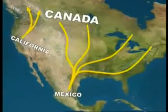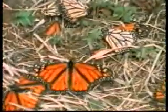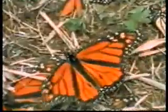They complete their journey and give birth to the generation that will ensure the continuation of their species. The new generation is the first of the year and will live about 1.5 months. Later come the second and the third generations. When the fourth generation comes, it starts the journey all over again. It will live 6 months longer than the others, and the chain will continue.